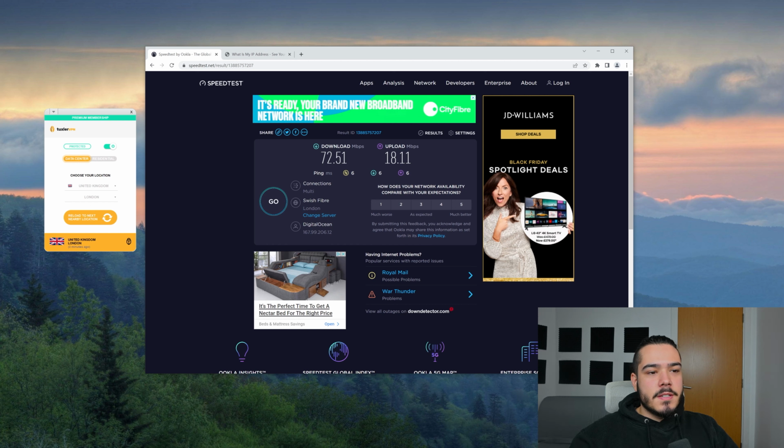My speed test result came back and I'm still getting 72 megabytes down, which is pretty good. And I'm getting 18 megabytes up, which is a big drop off compared to my normal connection. But my ping is still relatively low at only 6 milliseconds. Now I'm going to try the same thing for the residential and then we're going to compare the speeds.